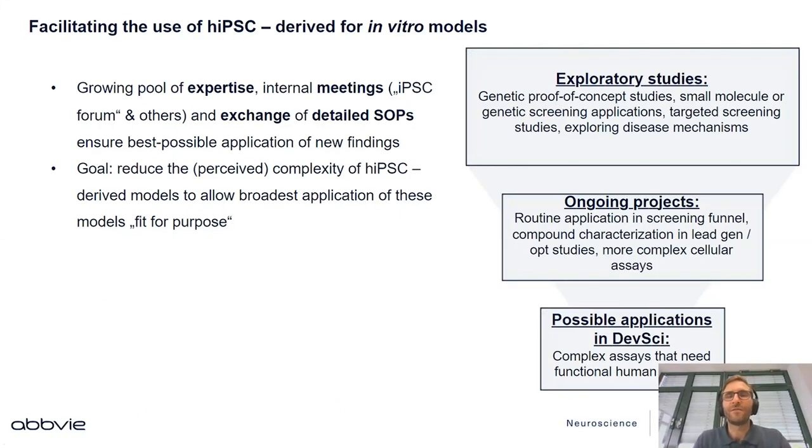So how do we facilitate the use of iPSC-derived models? On the one hand, and you can see it on the right-hand side, starting from exploratory studies, small genetic proof of concept studies, knocking down, knocking out, overexpressing specific genes, targets or modulators of disease mechanisms, also allowing small molecule or genetic screening applications, targeted or large-scale screenings, but also then supporting ongoing projects in the screening funnel, compound characterization on a regular basis, talking here about cycle time assays that are performed on a regular basis, but also even possible applications very far down the line in, for example, development sciences.